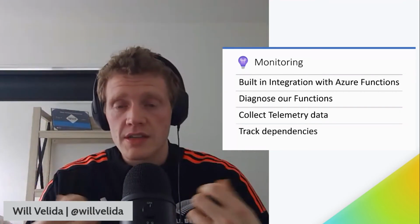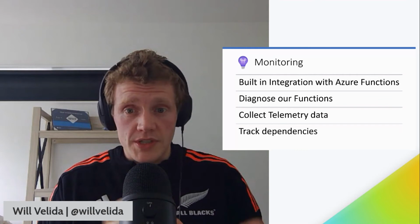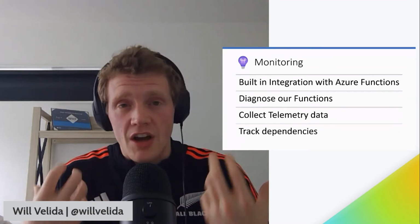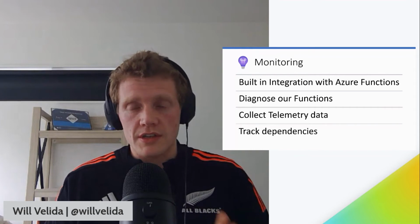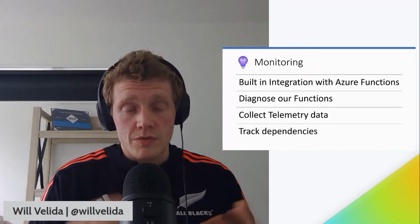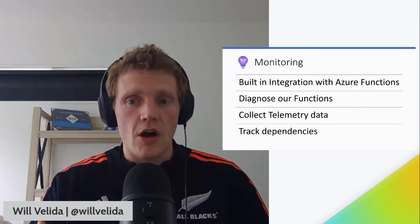monitor our functions. So Application Insights will collect, log performance and error data, and by automatically detecting performance anomalies and using analytical tools, you can actually diagnose issues that occur within your function applications. You can understand how your functions are being used, and you can see dependencies between your functions and various other components within your architecture, which I'll show you in a little bit. And this really helps us to continuously improve the performance and usability of our functions.